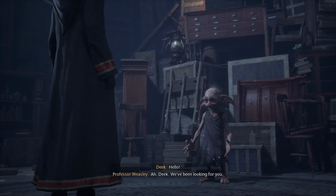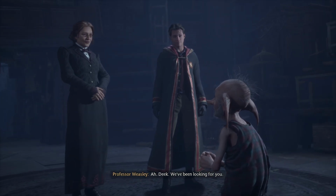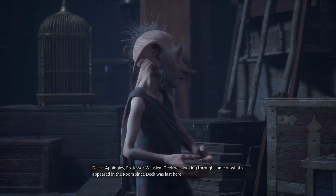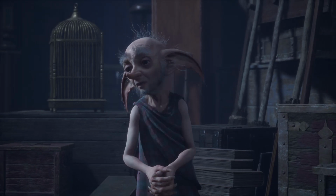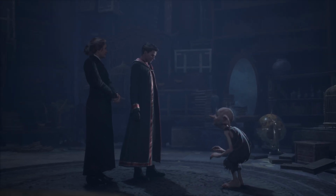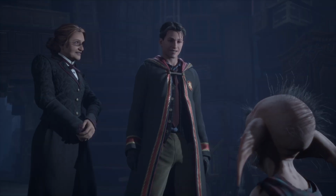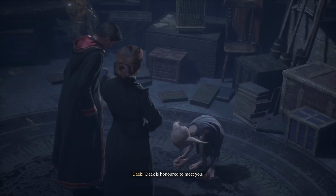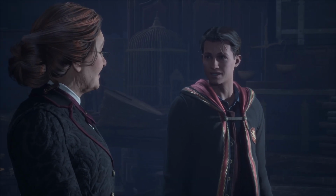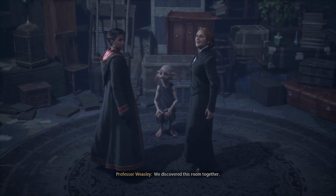Hello. Ah, Deke, we've been looking for you. Apologies, Professor Weasley. Deke was looking through some of what's appeared in the room since Deke was last here. Is this the student? Indeed it is. Deke is honored to meet you. Deke has been a friend since I was a second year. We discovered this room together.